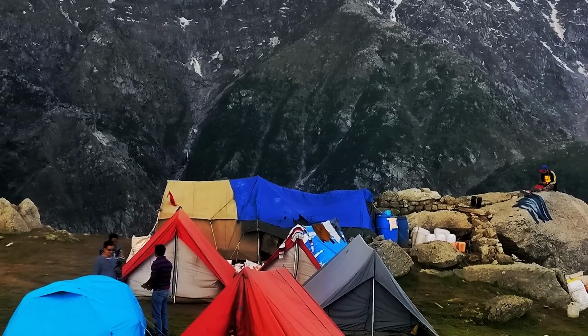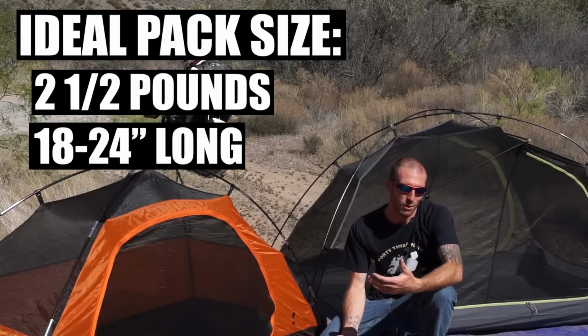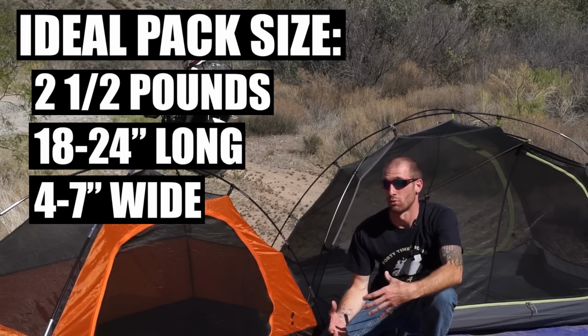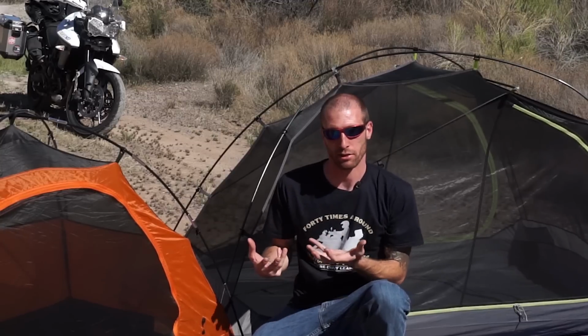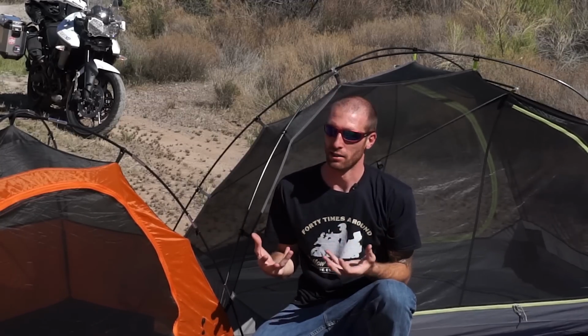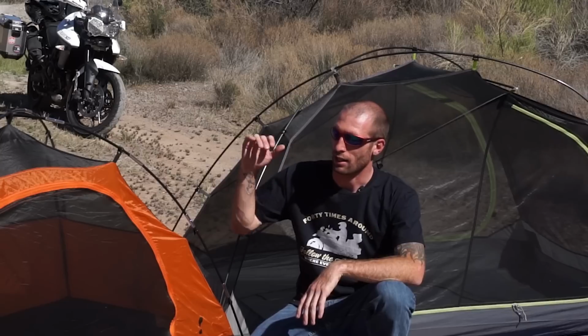Now, in terms of pack size, which is obviously important on a motorcycle, you're looking at typically somewhere between 18 to 24 inches long and about 4 to 7 inches wide for pack size. Now, one trick that I'll use is, because the poles are kind of the deciding factor on how big this packs to, I'll actually pack the poles separately. I don't mind just strapping those to the top of the bike, because if they get wet, it's kind of irrelevant. But I don't want the fabric part of the tent getting wet, and it packs a lot smaller if I'm just working with the fabric, and I can just roll it up into a ball, pack it in my side cases somewhere, and it takes up much less space than having it rolled up with the poles included.